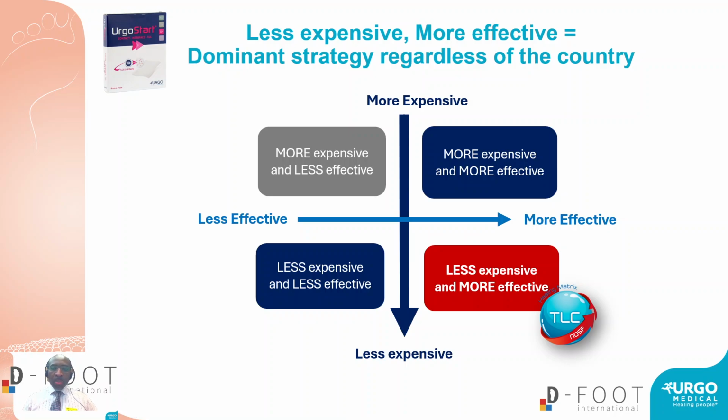So in general, treating with the TLC-NOSF was definitely less expensive. So it's less expensive and more effective. Going from the left to the right is more effective. So in economic terms, it is a dominant strategy, regardless of the country where the treatment is adopted or implemented, regardless of the health model or the reimbursement model of the country.